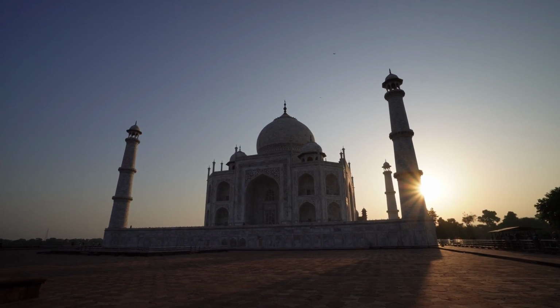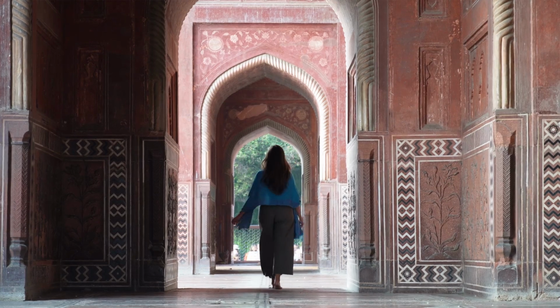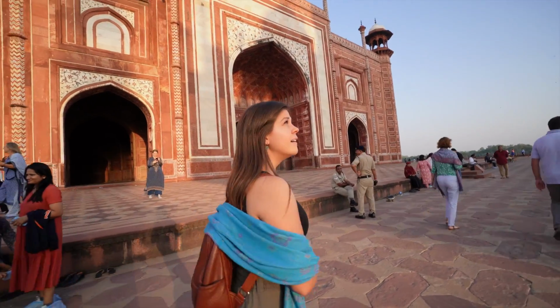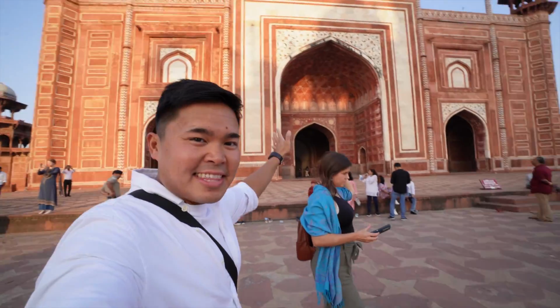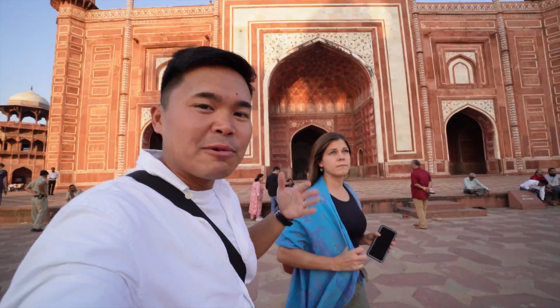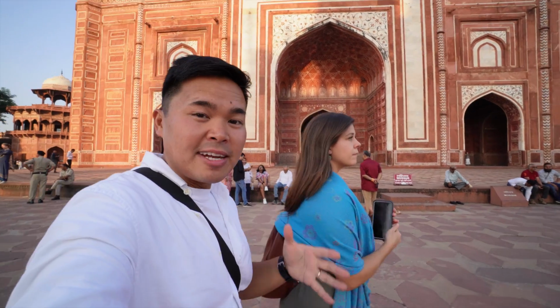I really feel like this is a photographer's paradise here. There are so many cool and interesting shots that you can take from so many different angles of the Taj Mahal. We've taken a fair bit of photos now, and the sun's come up and it's completely different lighting, so I feel like we should go back around and take some new photos in the same spots. So I'm not sure if it was obvious earlier, but this is the western mosque that's on the west side of the Taj Mahal that we were taking photos in earlier with the nice archways.